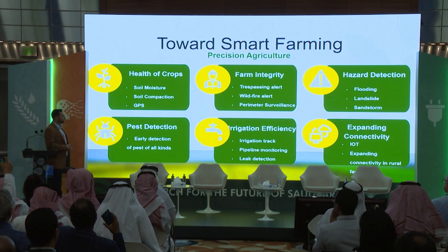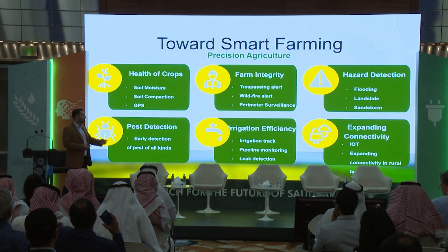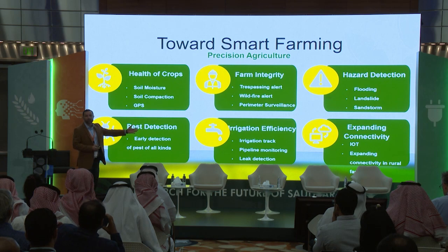Of course, pest detection, we mentioned, and pipeline monitoring. If you have a pipeline and you use it for watering, or even for the oil and gas industry, if there is a leak, the optical fiber can detect the location of the leakage. And many others. So this is our overall smart farming goal.